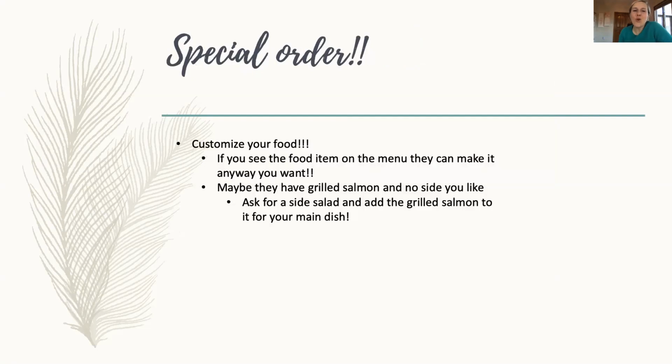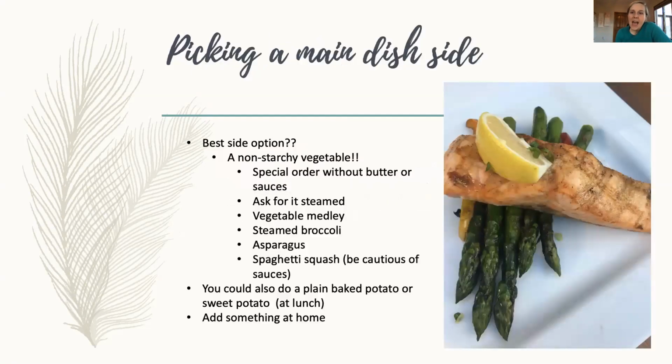My next point, special order. It is completely okay to customize your food. If you see something on the menu, so maybe you see they have grilled chicken breast, but it's really nothing else to go with it, ask for a side salad. Then you have yourself a grilled chicken salad, something healthy you can put together. It's dinner time, doing that big veggie-based meal, just to make it how you want it. If it's got a sauce or something on it, put the sauce on the side. Again, that's completely okay.